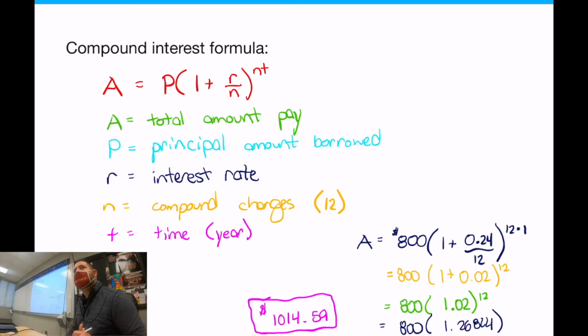Is that first letter in the parentheses an L or an I? It's a 1. Oh, it's a 1. Where are we at? Up top. That's a 1. Yeah, 1. Yep. There's a 1. 1 plus. Good question.